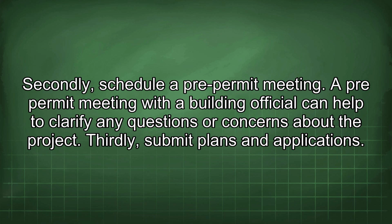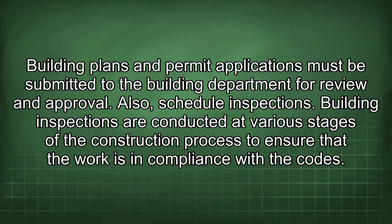Thirdly, submit plans and applications. Building plans and permit applications must be submitted to the building department for review and approval. Also, schedule inspections. Building inspections are conducted at various stages of the construction process to ensure that the work is in compliance with the codes.